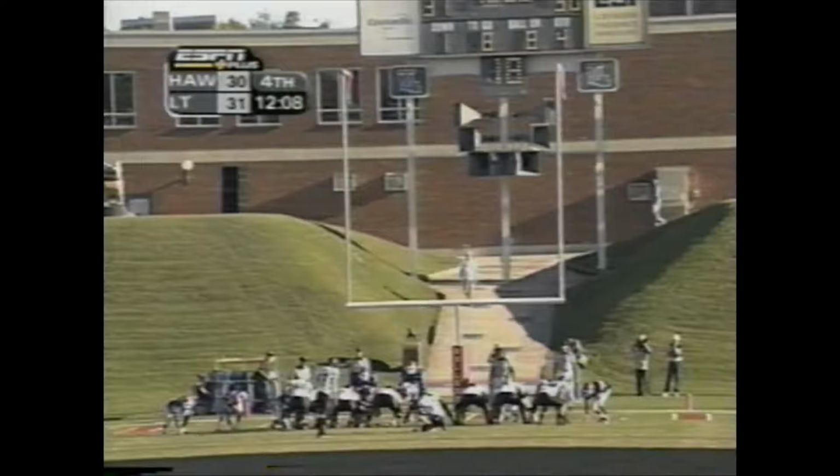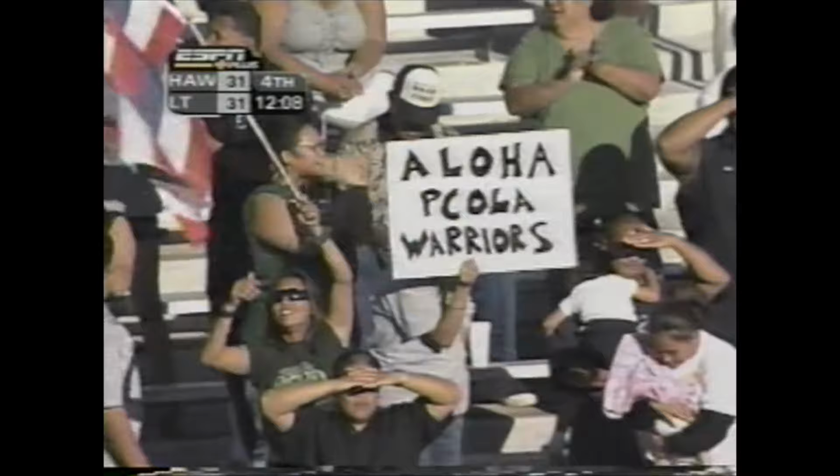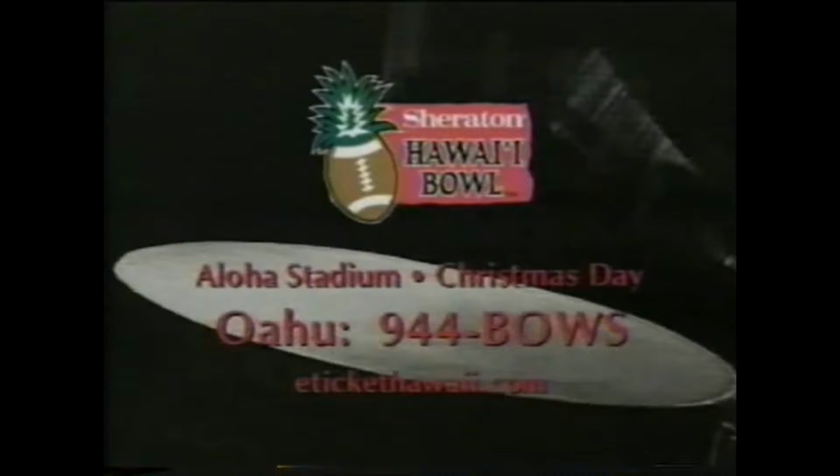Now we'll try the extra point to tie the game. And it's good. Right now, these two teams have combined to score 62 points, and there is still 12:08 remaining here in the fourth quarter. As Chang hooks up with Owens, and we have a tie ball game. In the Hawaii Bowl, in-your-face football with the UH Warriors.